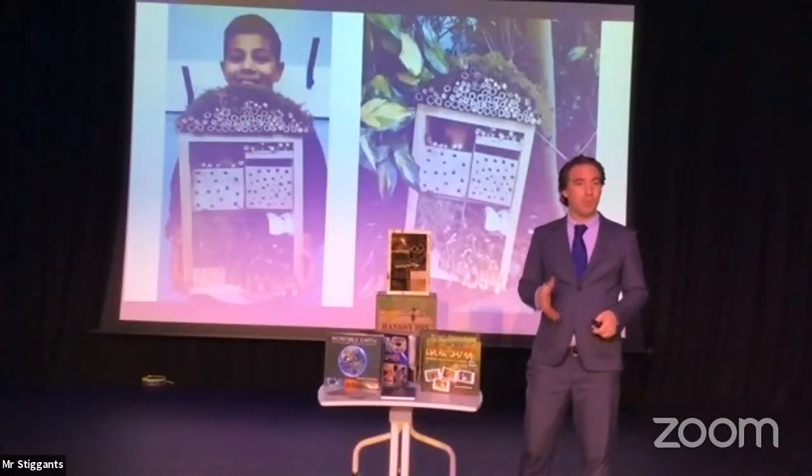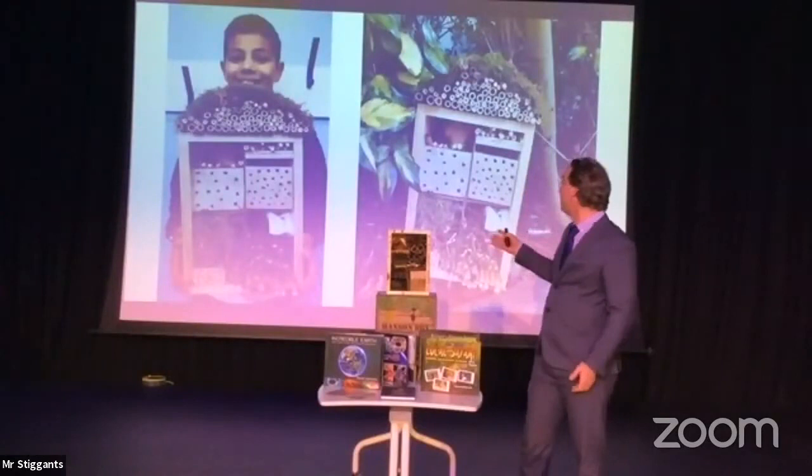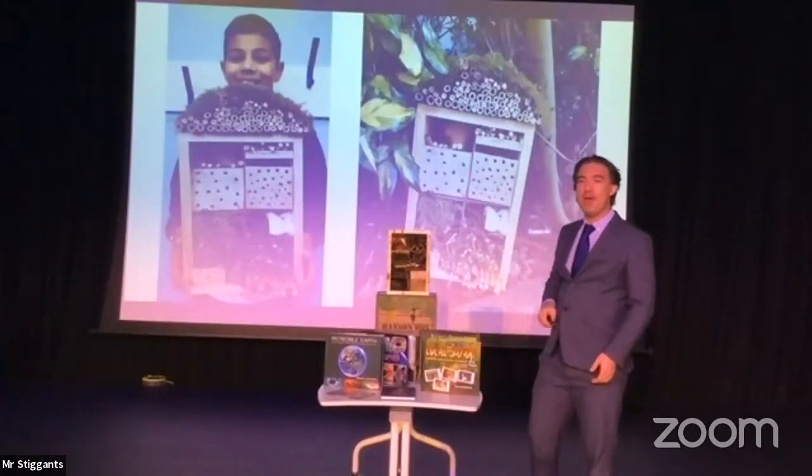This insect hotel was sent in by Audley Junior School. A really big congratulations to you guys. You guys have made an amazing insect hotel. Look, they put bamboo all on the top there for bees, and they've covered it in moss.